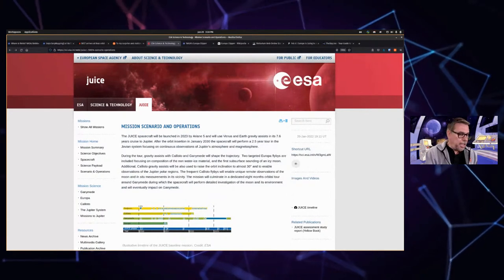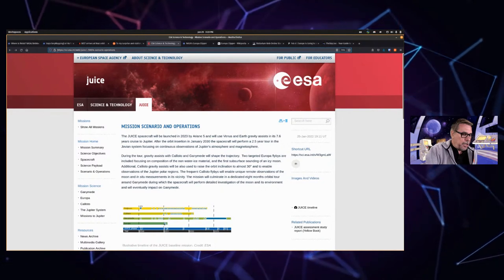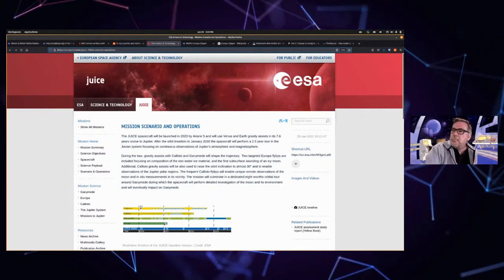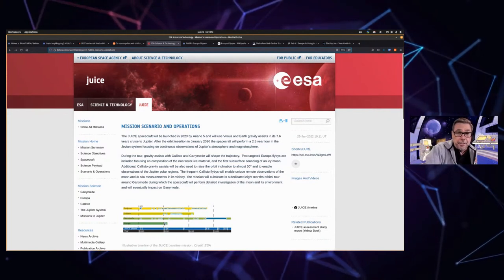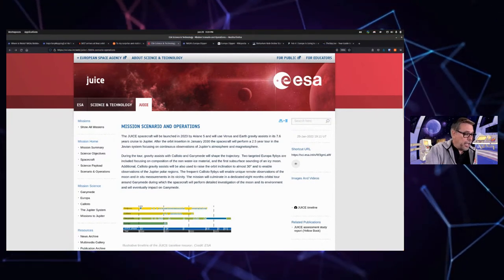And the JUICE spacecraft, it stands for Jupiter Icy Moons Explorer. It uses the JU from Jupiter, the IC from Icy, and then E for Explorer. So Jupiter Icy Moon Explorer. And it's going to address two themes of the ESA's Cosmic Vision Program. What are the conditions for planet formation and emergence of life? That's a good science goal. And how does the solar system work? That seems a very ill-defined science goal, but that is something that it's planning on looking into.